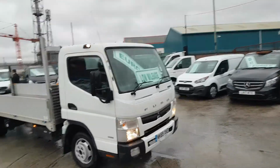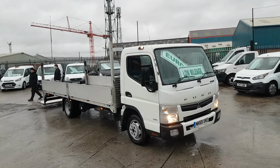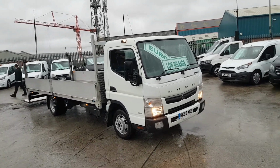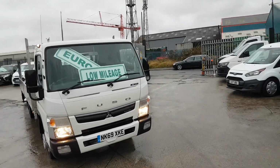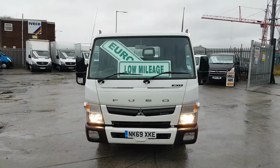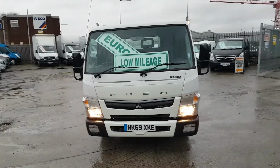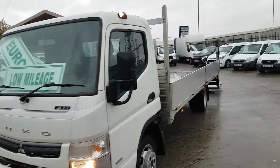Truck's in as new condition, just come direct from the Mercedes dealers. Low mileage, Euro 6 engine. It's 18 foot long on the bed. Three-litre engine, 130 brake horsepower, twin rear wheels.